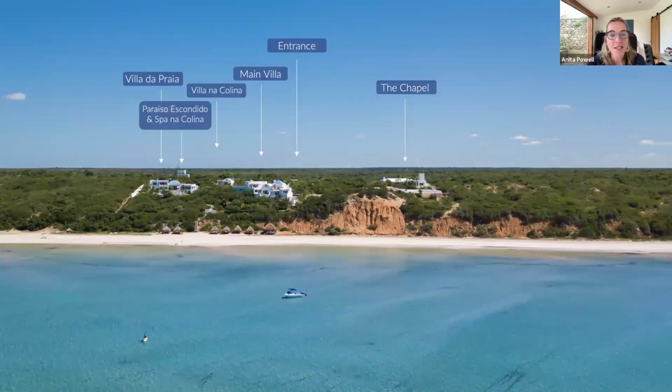So the property itself consists of three main areas, I suppose. The main villa here, which is 5 bedrooms, and then we have Villa de Praia, which is 3 bedrooms. And then we have the chapel, which is 2 bedrooms. Both Villa de Praia and the chapel are exclusive use, and the main villa is like a small boutique hotel.